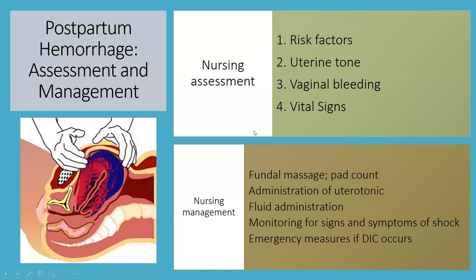Our role again is to assess those risk factors. So we need to know a woman is high risk for bleeding long before she starts bleeding. That is our role as a nurse, is to look and apply those interventions early on that will make this part, when she actually starts bleeding, go a little more smoothly. We are going to be assessing that uterine tone. We need to be doing those fundal assessments to make sure that uterine tone is staying firm, midline in the body, and at the appropriate location near the umbilicus. We're going to be assessing that vaginal bleeding, which includes weighing it and watching those vital signs very closely.